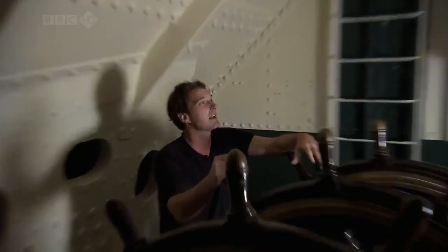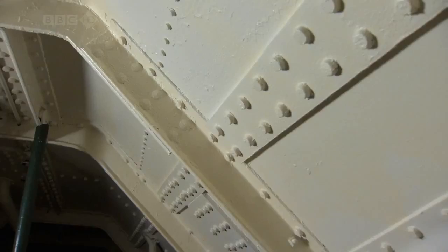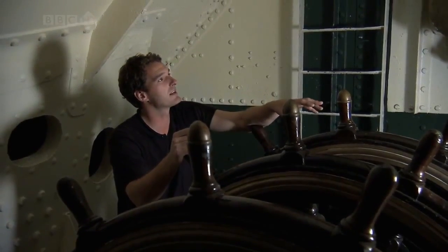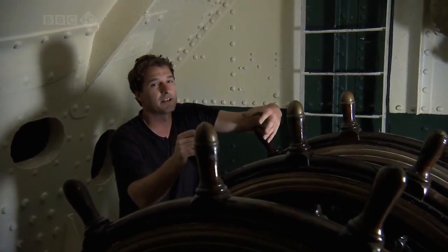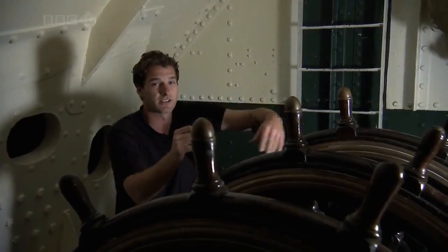These low lights would have just died, it would have been pitch black, and water would have started to come in through these joins in the steel plates. When you come down here, you realise that warfare was just as terrifying, just as deadly out here at sea as it was in the trenches of the Western Front.